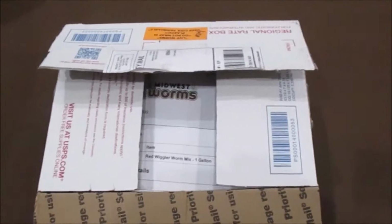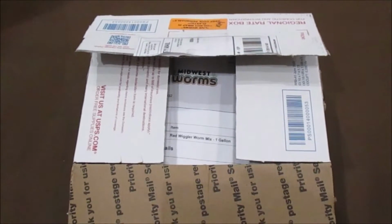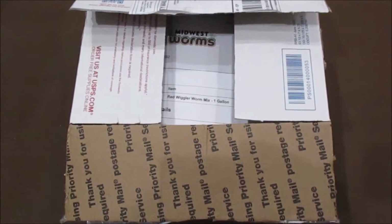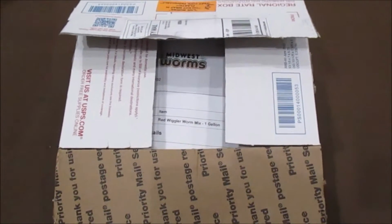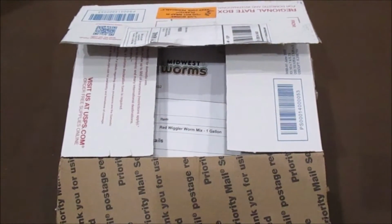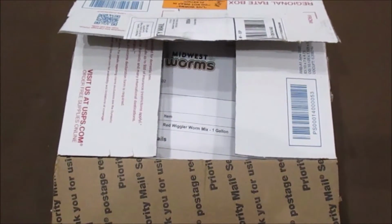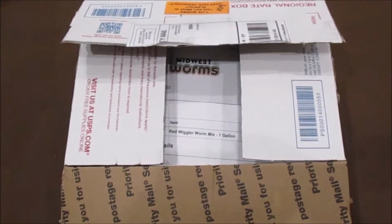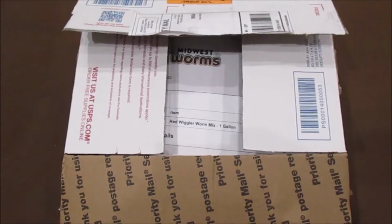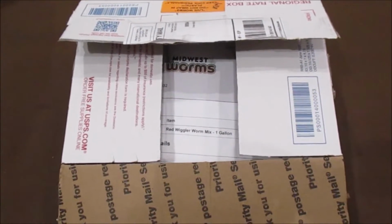I ordered a red wiggler worm mix from Midwest Worms. I wanted to try this product out and see how it does in a brand new worm bin. So I've actually already started getting a worm bin together. I've never actually tried this mixture before, but it looks pretty good, and it's different than if you're just ordering like a pound of worms.